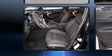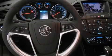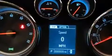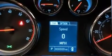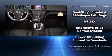You and your passengers will enjoy the stereo system, which includes a CD player with MP3 capability, steering wheel mounted audio controls, and 9 speakers, providing excellent sound throughout the cabin. Take assurance in side curtain airbags, providing head protection in the event of a severe collision.